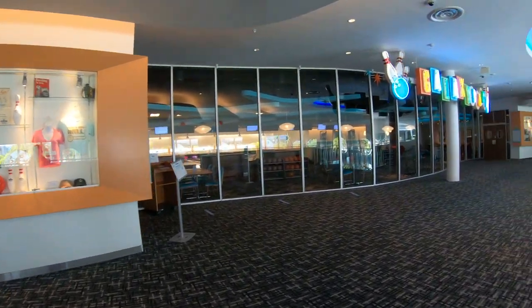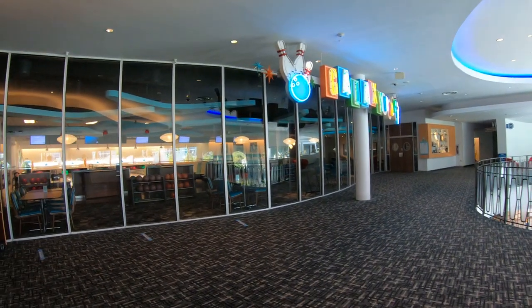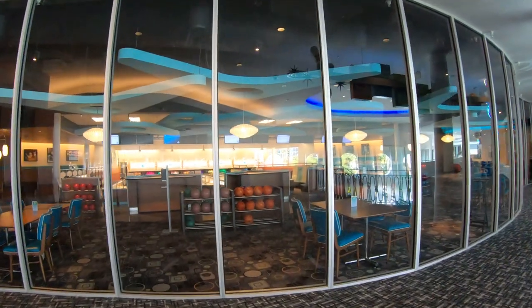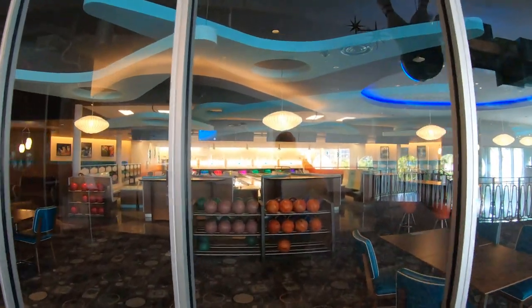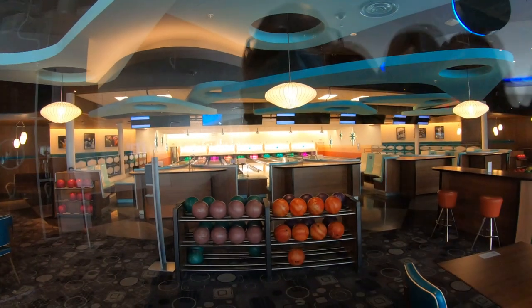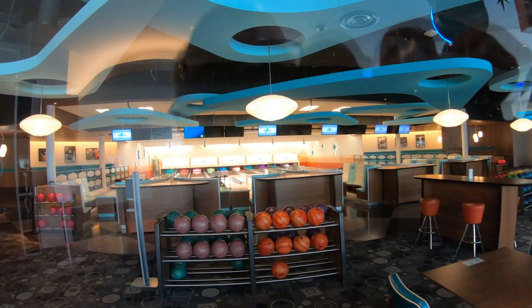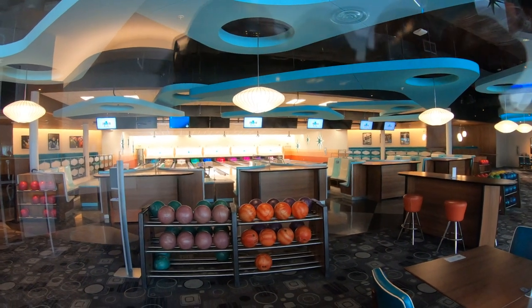Galaxy Bowl is the hotel's very own bowling alley, featuring 10 lanes of 10-pin action on the second floor of the lobby of the building. Bowling at Cabana Bay Beach Resort comes complete with a table service restaurant and full bar, so you don't even have to stop to eat. The hours are 12 noon to 12 midnight daily.